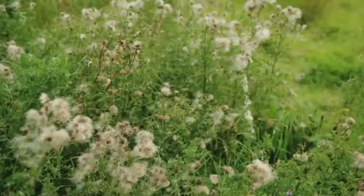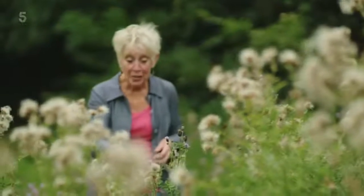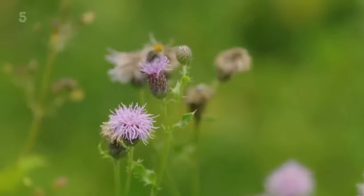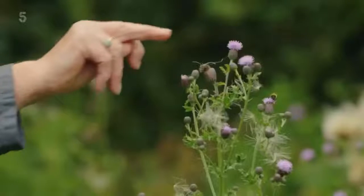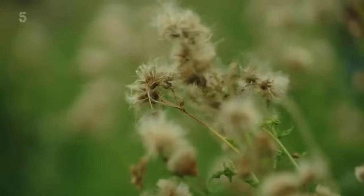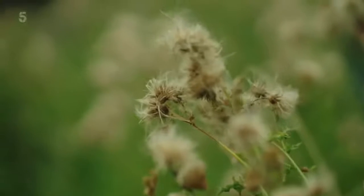This is creeping thistle, Cirsium arvense. And arvense just means living in a field or on ploughed land. And that's where this plant absolutely loves to live. There are lots and lots of tiny flowers that go together to form each of these flower heads. And once it's pollinated, then this thistledown will be produced.